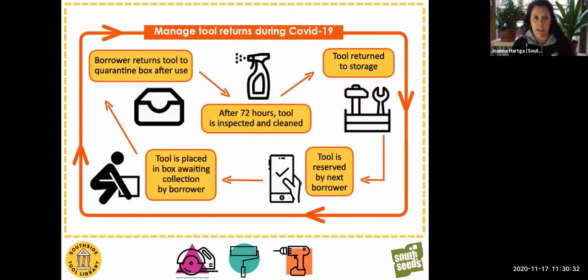There's been a little bit of a change to lending out after COVID. The main difference is that tools are placed in a quarantine crate. When people bring them back to the tool library, we ask them to place the tools directly into the crate, and they're left completely alone for 3 days before we touch them and inspect them. They're completely unavailable for other people to borrow during this time as well. When we collect tools from storage, we also use gloves or sanitize hands just before touching tools.